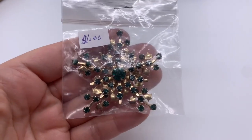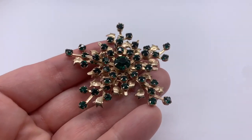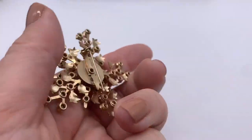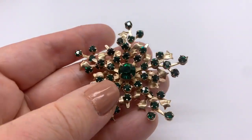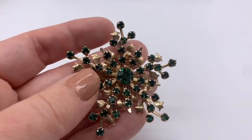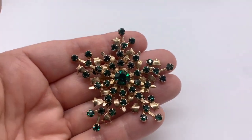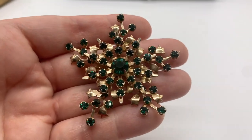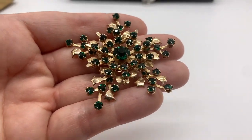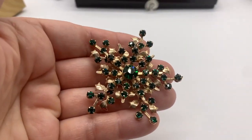Oh, man, this one's nice. You know what? I'm going to pull it out of its bag. Hold on. There it is. This looks much better. This is a great snowflake pin. Green. I don't know if that's a Christmas pin. They actually had them with Christmas pins, but I'm not sure if that's really supposed to be for Christmas. Maybe. I don't know. I wear these all year round. That's a beauty. Look at those emerald green stones. Beautiful, beautiful. You are lovely.